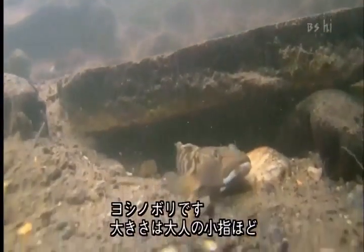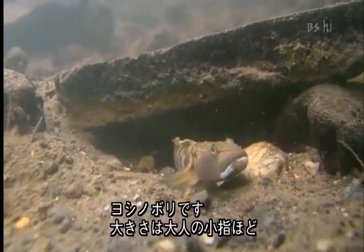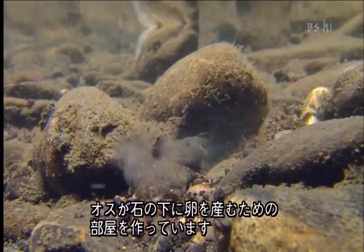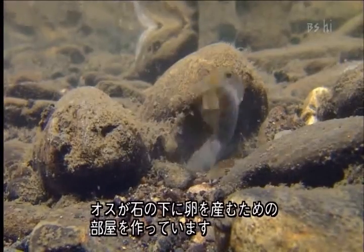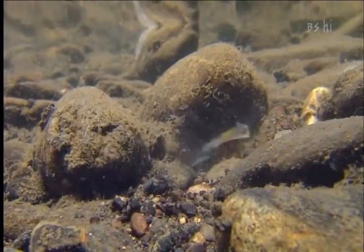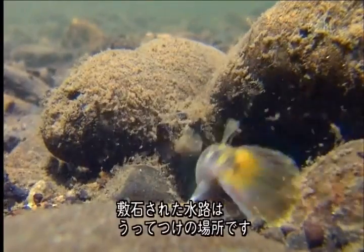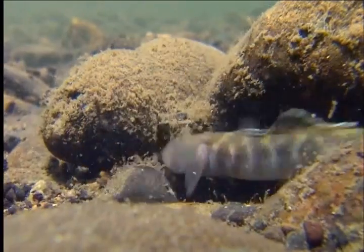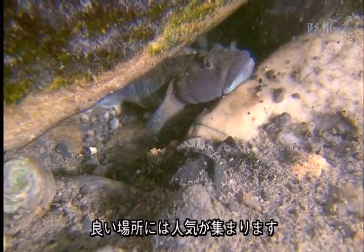Like this variety of freshwater goby, a small fish about as long as a little finger. The villagers call it the tiny mud crawler. A male is busy excavating a breeding site. The even bottom supplies a perfect hidey hole. As always, the best locations are highly sought after.